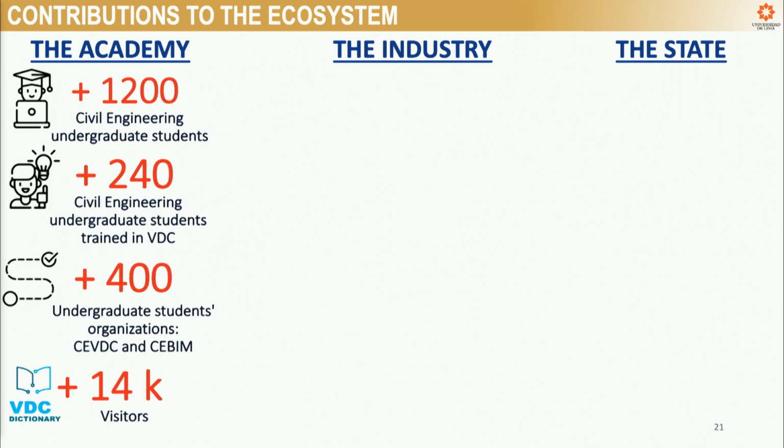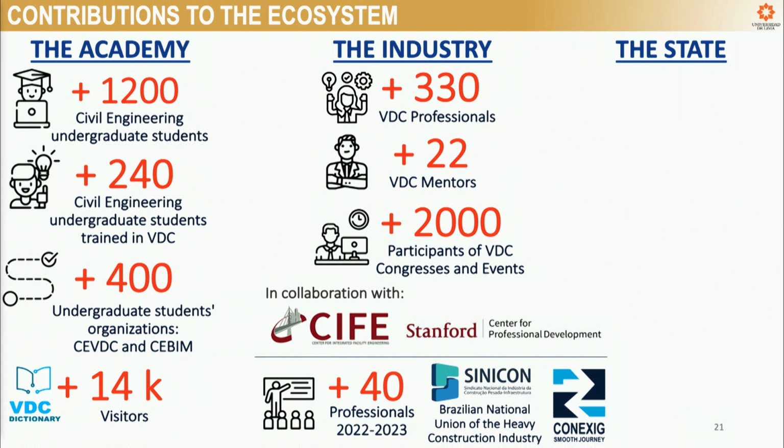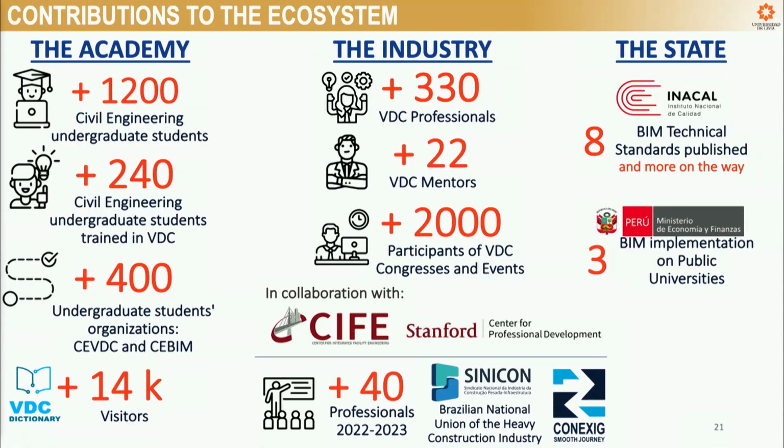From the academy, we have hundreds and hundreds of students working with VDC in research projects. And also, as I said, we have 1 year of VDC in our civil engineering program. It's part of the civil engineering program. From the industry, in collaboration with CIFE, Stanford Center for Professional Development, we have more than 300 VDC professionals, mentors, a lot of congresses. We are also running some in-house programs with some partners like the Brazilian National Union of Heavy Construction Industry. We had two programs over there. And with the state, it's about the regulation, the standards, and also we are helping the government to implement BIM in public universities. We did that for three universities, and we are helping them to implement five more.